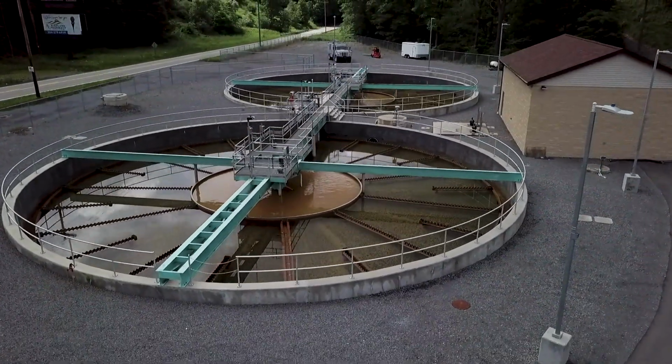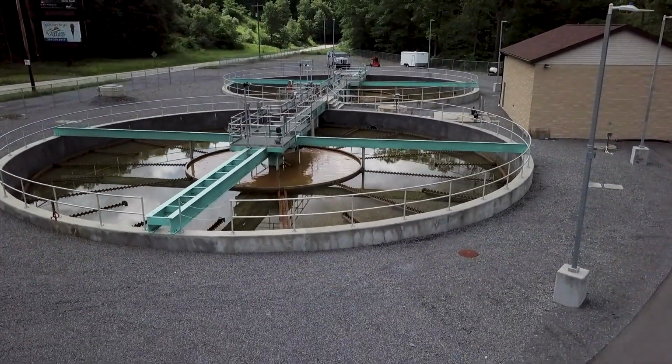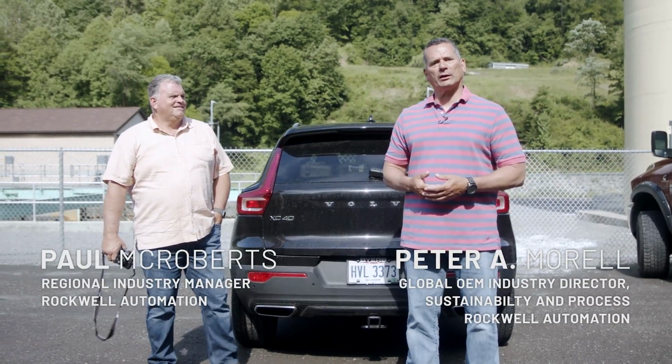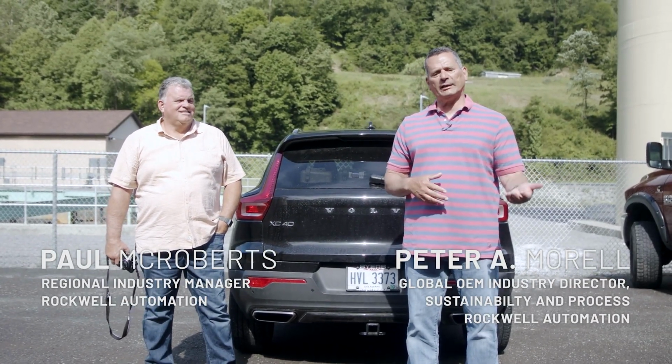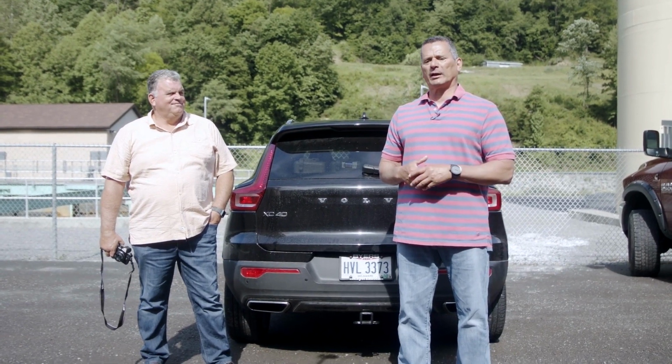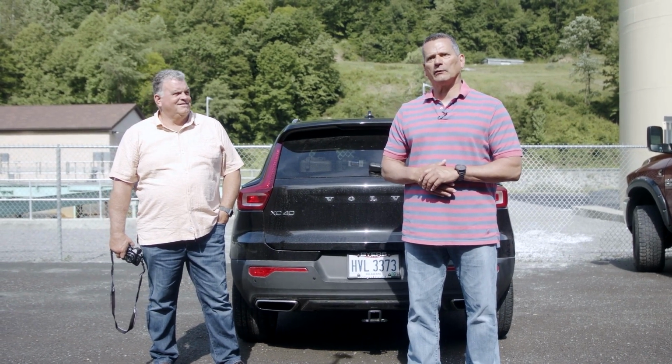We're here at the TNT site in West Virginia where we process acid mine drainage. It's one of hundreds of plants around West Virginia where we're actually cleaning the water and we're putting it back in the river, restoring aquatic life.